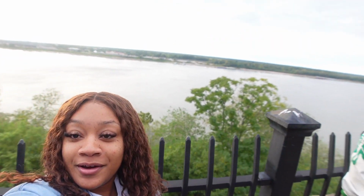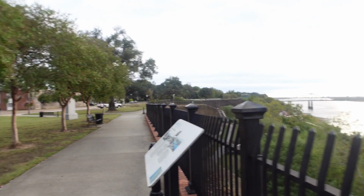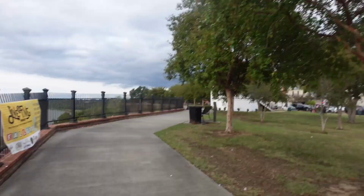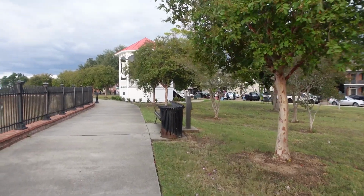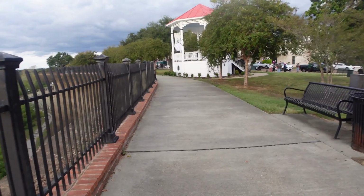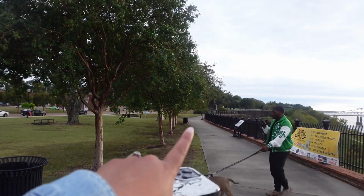And the Mississippi River behind us. I always love coming home to see this view, y'all. It's so beautiful down here. Let me get away from him, y'all. I don't know what they're doing. They're probably about to do a balloon release over here. But when I was living here, this is where I used to come and walk to exercise. A lot of people come down here and walk, so we can walk all the way down there.